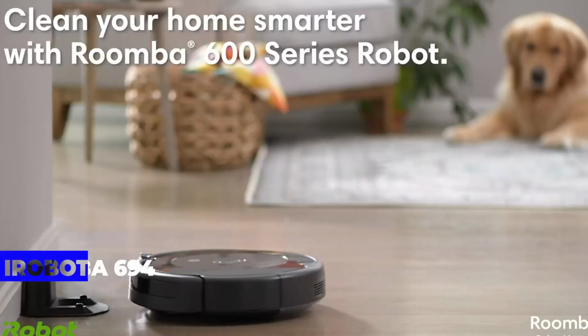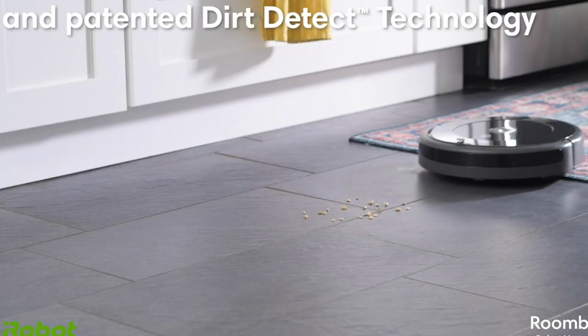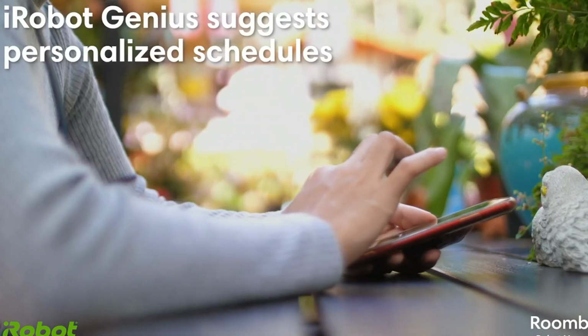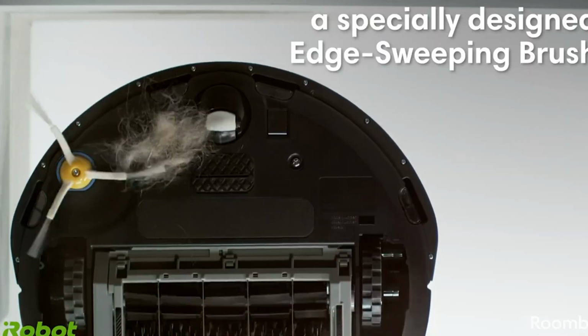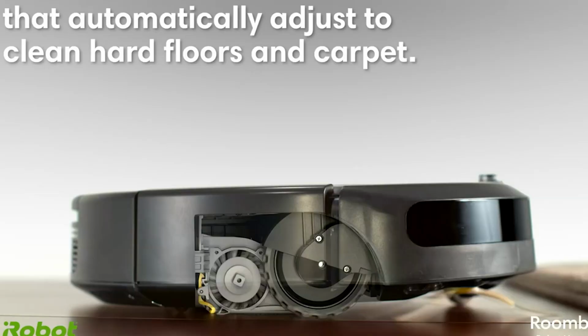The robot Roomba 694. With over 76,000 satisfied customers, the robot Roomba 694 is one hell of a reliable cleaning buddy, and all you have to do is plug it in and set it up. It incorporates a three-stage cleaning mechanism to help filter out dust and grime from soft and hard surfaces.